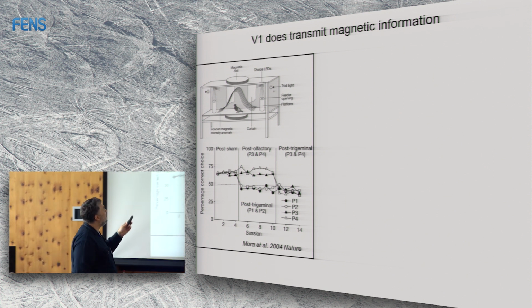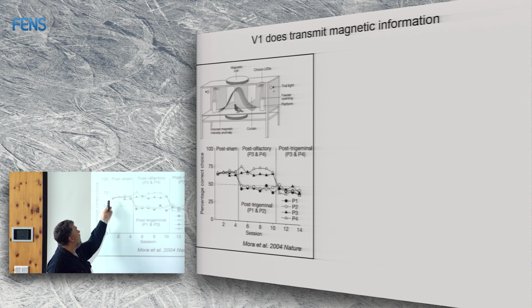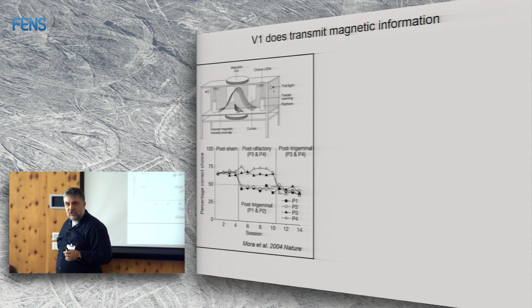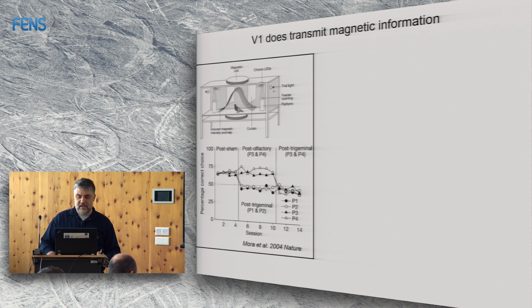I mean, the pigeons could discriminate between presence and absence of the strong magnetic anomaly if they had their trigeminal nerves intact. When they had their olfactory nerves sectioned but trigeminal nerves intact, they were still much better than chance. And when they had their trigeminal nerve sectioned, they were down to the chance level. So it seems that in order to perceive the magnetic anomaly, they needed to have intact trigeminal nerves.